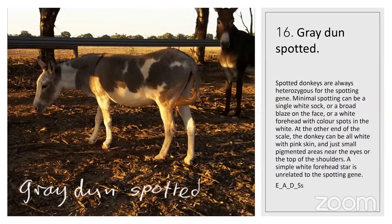The tiny white star on the forehead that you see in some donkeys is unrelated to the spotting gene. It's a separate issue. With the spotting gene, the level of expression is very different. You get some that have only a little bit of coloured patches on an almost entirely white donkey. They'll have just a few patches of colour on the head and the top of the shoulder. You'll get other ones like that fully frosted spotted one previously, where they're basically pigmented all over except for a patch on their forehead and perhaps a sock. Next picture, thanks.